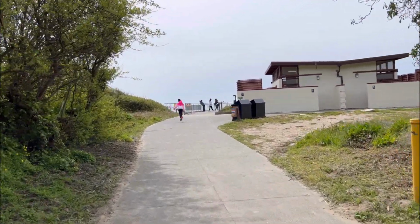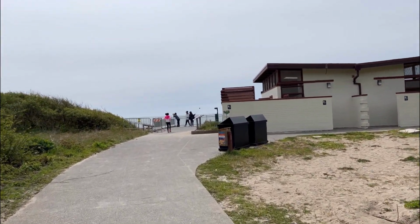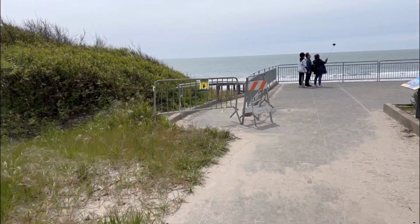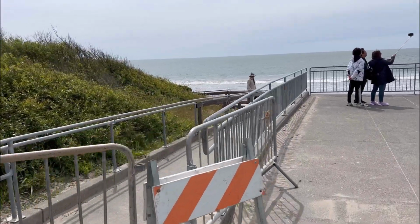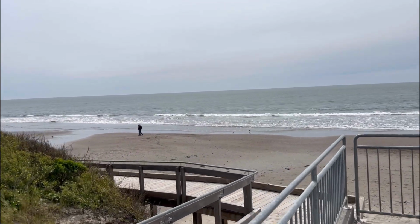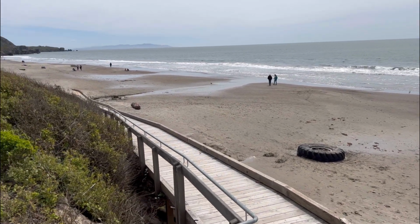So from the parking lot, you've got restrooms right here in the building to the right. Just in case anyone needs to have a restroom break. Now there is ramp access, but it is blocked off right here. Not sure why, unless the beach is eroded, but you can't access the ramp from this end. Have a ramp that will get you down there to the beach if you have somebody in a wheelchair or if you want to use a stroller.